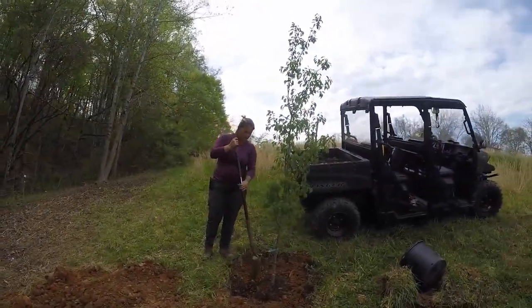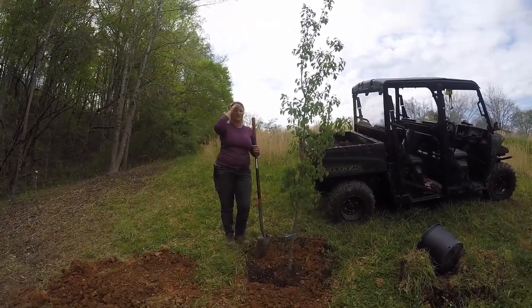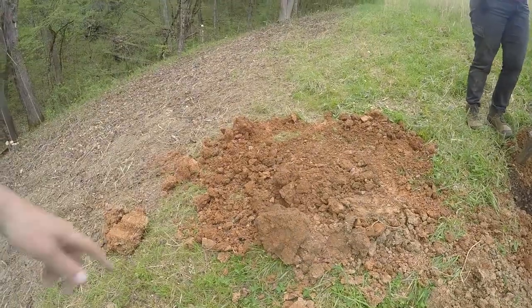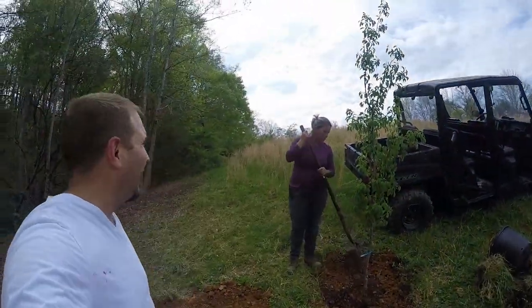How's it coming, honey? Good. I'm mixing soil in with the clay that we have here. Yeah, the soil's really clayey. And it's so hard to pick up. That's the soil we got to work with. So we went and bought some.